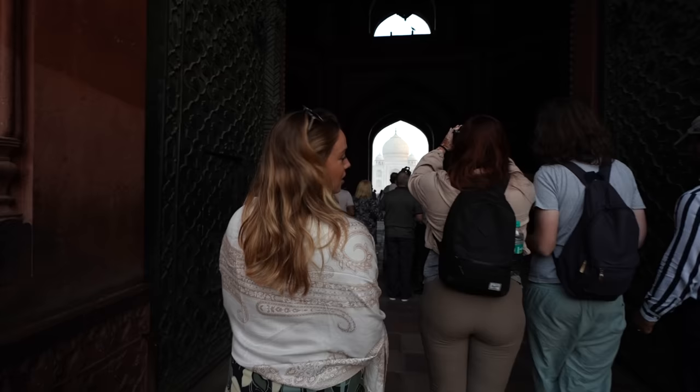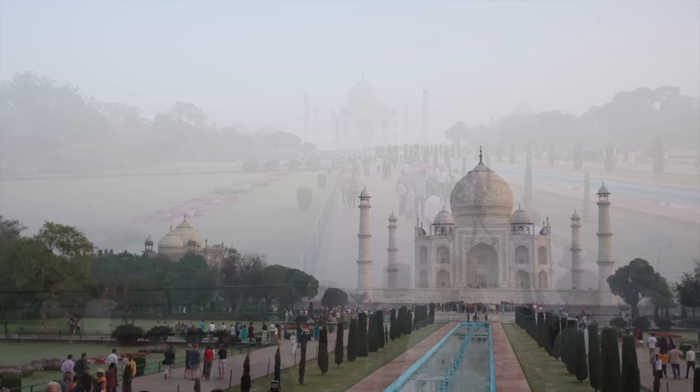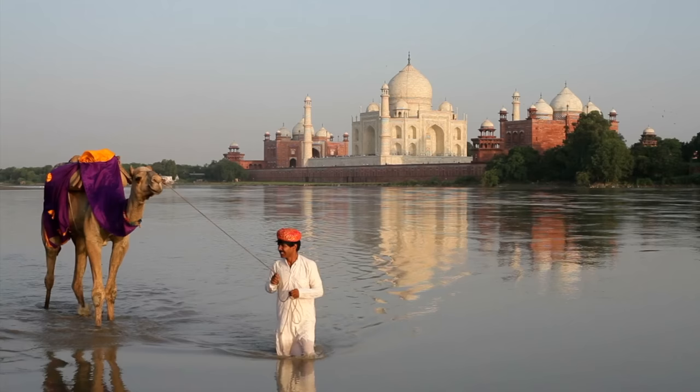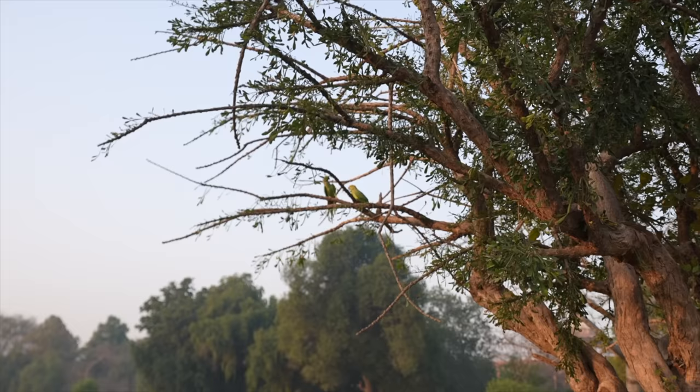We're starting to get our first look of the Taj through the arches. Seeing the Taj right now with the sunlight slowly showing on it, it's stunning. We did a little photo shoot in front of the Taj, and when I dipped Tracy over, everyone was like, ah. We're so cute.